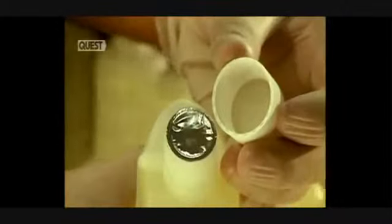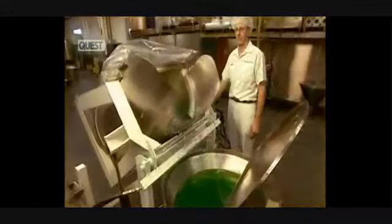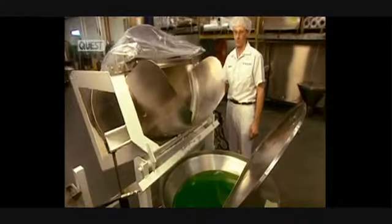The bottles now pass beneath a sealer via induction, which generates a magnetic field, heating the metal piece placed in the cap. When hot enough, it welds itself onto the neck of the bottle.